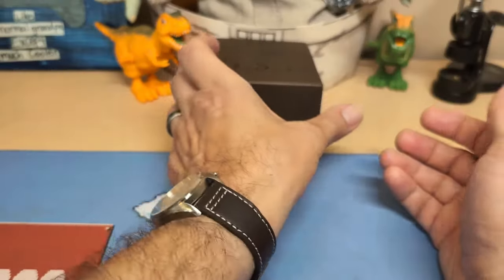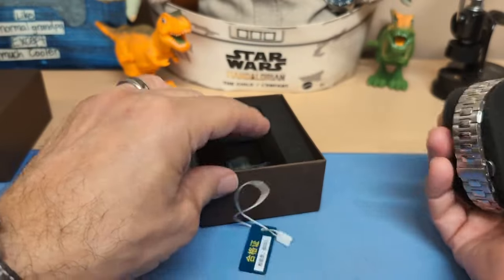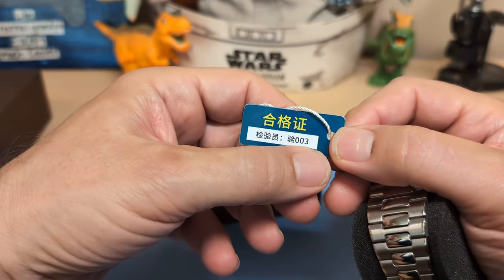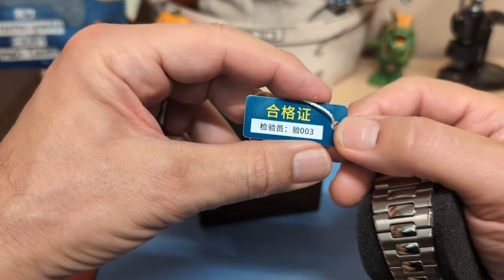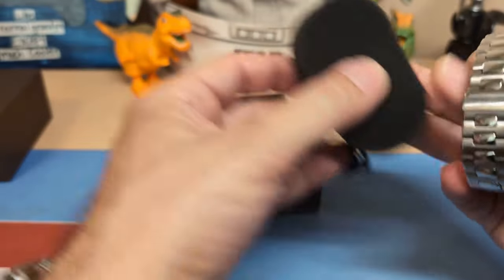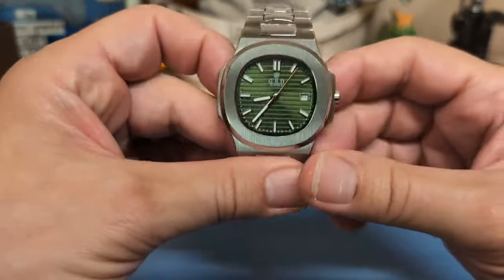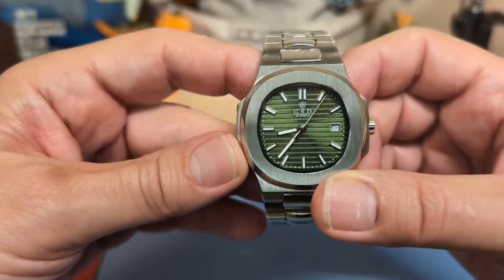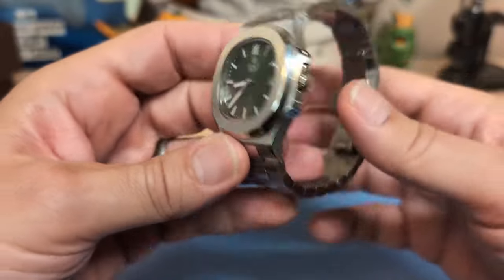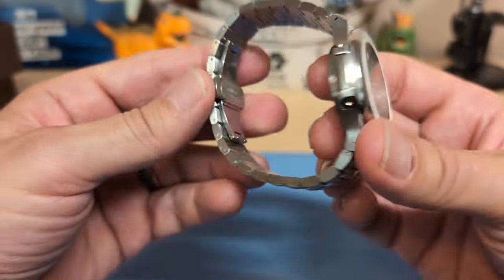All right, let's take a look at the watch. It comes in the exact same box the last GSD I got came in, and it comes with the exact same hang tag. It says 003. So when I had their Royal Oak homage, I assumed that was the reference number. But since this is the same hang tag, I guess that's not the case. So I don't know what the reference number is. There's nothing written on the watch, and there's nothing in the ad copy on AliExpress. But here it is. It's pretty good, for a novice homage, considering I only paid 40 bucks for it.